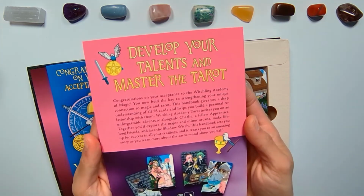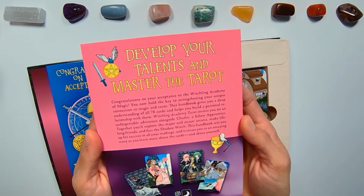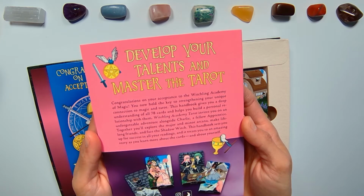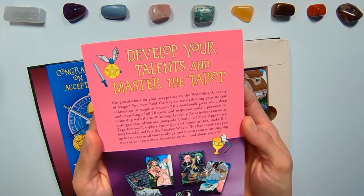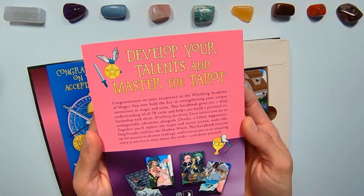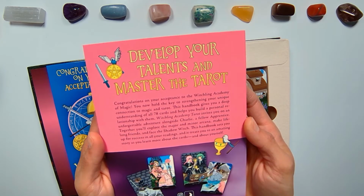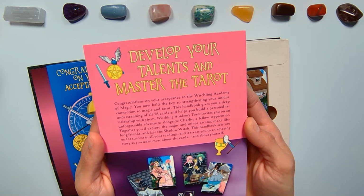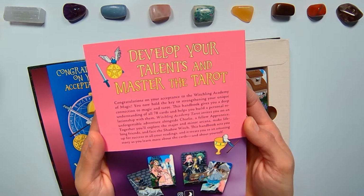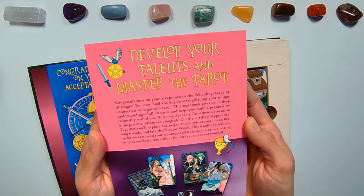And on the back it says, develop your talents and master the tarot. See here, congratulations on your acceptance to the Witchling Academy of Magic. You now hold the key to strengthen your unique connection to magic and tarot. This handbook gives you a deep understanding of all 78 cards and helps you build a personal relationship with them. Witchling Academy Tarot invites you on an unforgettable adventure alongside Charlie, a fellow apprentice. Together, you'll explore the major and minor arcana, make lifelong friends, and face the Shadow Witch. This handbook sets you up for success in all of your readings, and it treats you to an amazing story as you learn more about the cards and about yourself.